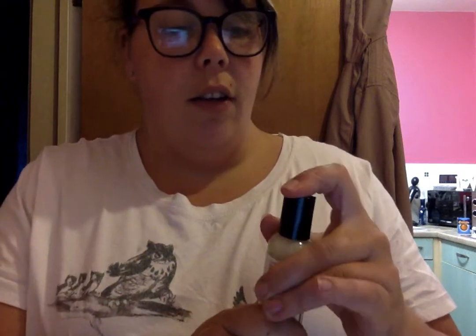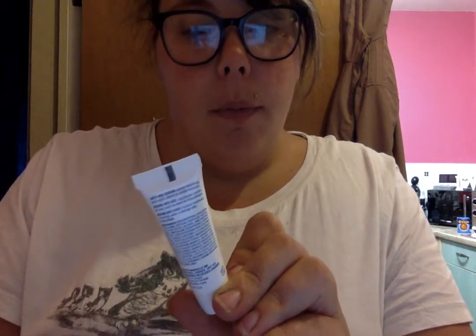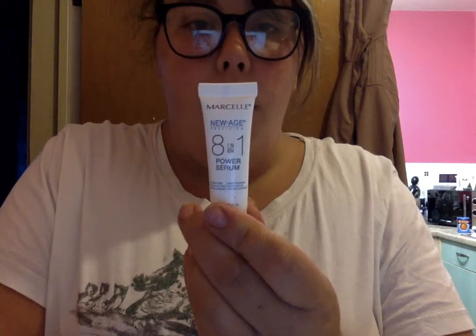Sorry, I have a backwards camera. So I will give that a go. I kind of like the smell of it. Shall I squirt a bit on, see what it feels like? Well, it's not sticky. It definitely smells nice. So yes, I will try that one. Then I've got Marcel New Age Precision 8-in-1 Power Serum. Fragrance free, hypoallergenic and paraben free. Right. So apply in the morning and night alone or under makeup.